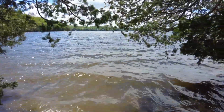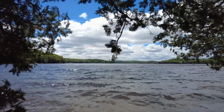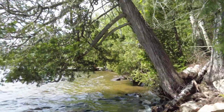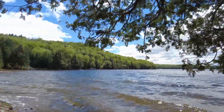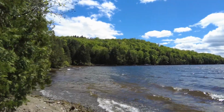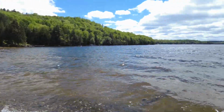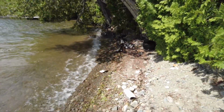You can see the waves coming in. Lake Patrick is a real lake. It is not a typical small lake in Quebec. It is a sizable lake. I believe motorboats are allowed on this lake, but I don't know how many there are. I've rarely seen any motorboats on the lake. So here you have the water's edge.